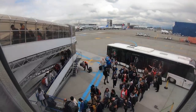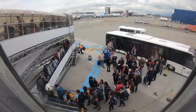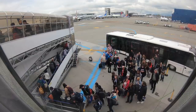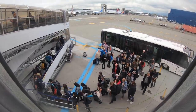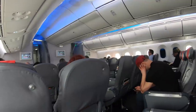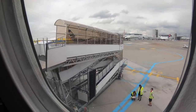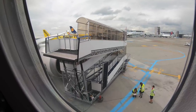Here you can see all the other passengers filing on their way up this really crazy jet bridge thing that they use. The weird ramp thingy was pulled away from the aircraft and we were soon ready to push back and get on our way to London.